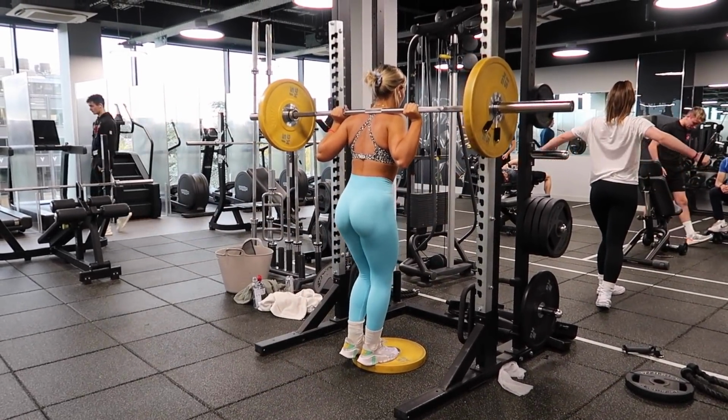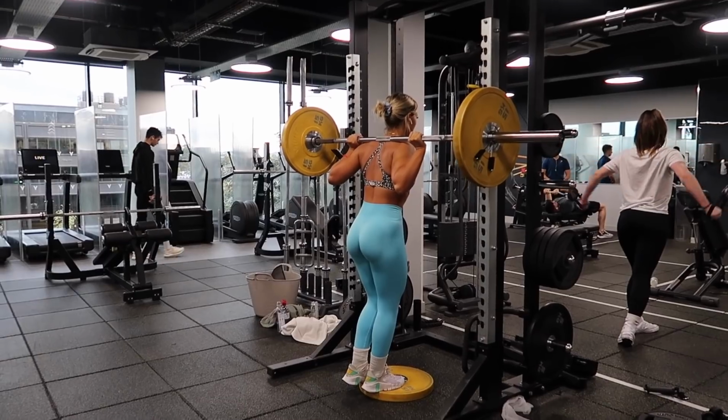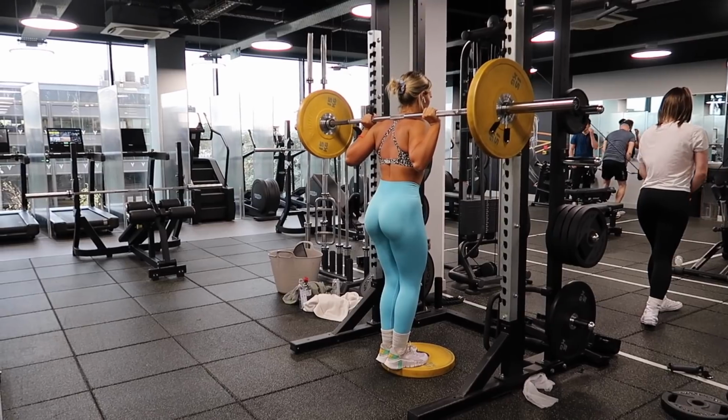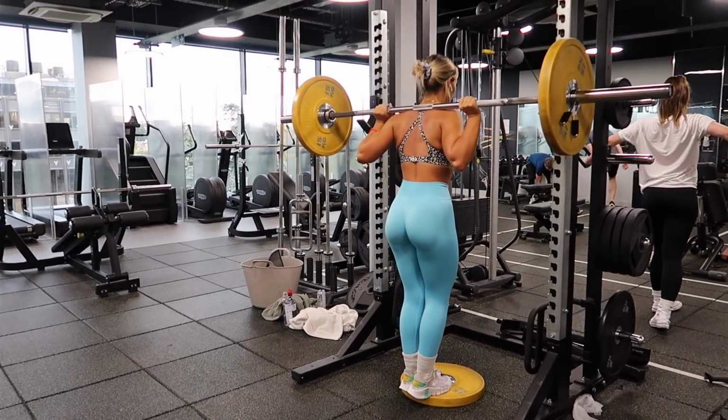You don't want it to be too narrow, your lunge stance, because then you'll be targeting your quads more, but you also don't want it to be too far back because you could hurt your back then as well. So as you push up from that lunge, you want to be pushing through that heel and that front foot to really get that glute working.